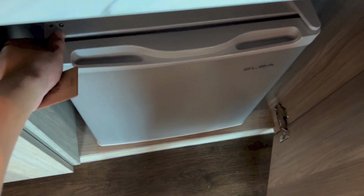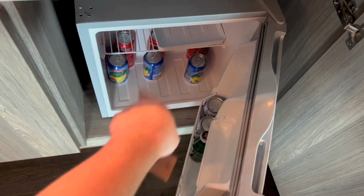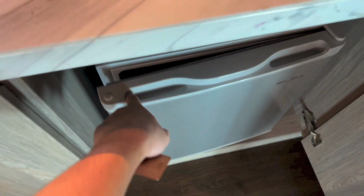Here you just have storage. More storage. And this should be the fridge. While the fridge isn't empty, the first round of drinks inside the fridge are free, so you can enjoy them, but after that you have to pay for any refills.